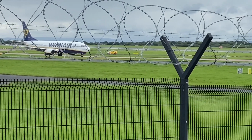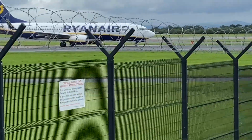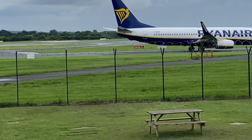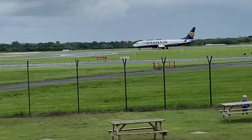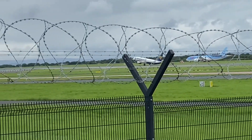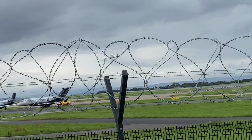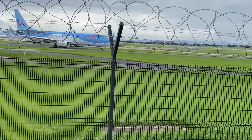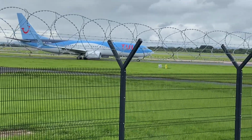Another Ryanair Boeing 737-800 then taxis past, as another one takes off. Ryanair has 410 of these aircraft in its fleet. Another TUI Boeing 737-800 taxis past us to head to the runway. This aircraft has a wingspan of over 35 metres, and in certain configurations can have up to 189 seats.